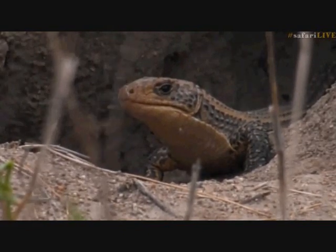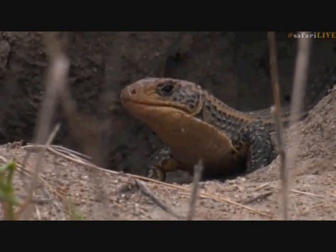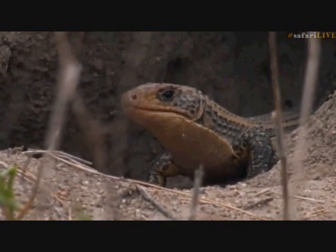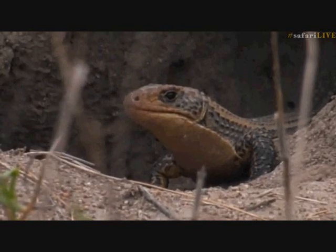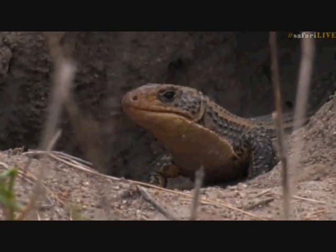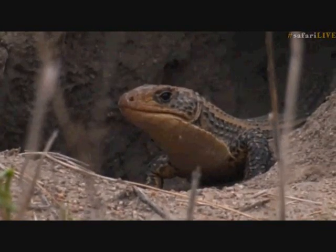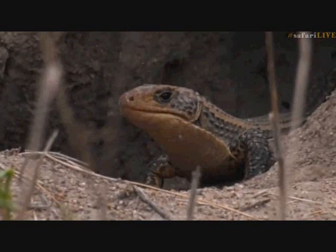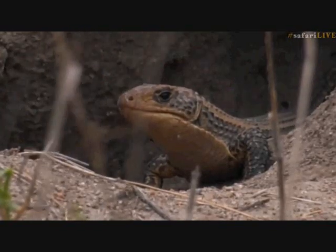We don't see these guys that often. To the west of us, near Elephant Plains, and just south of that, there's a rocky section where there are lots of giant plated lizards, or plated lizards in general, and so it's nice to see them this side. Because we don't have many rocks, we don't see that many, and there's one or two that will live in termite mounds like this, and that's always very pleasant.